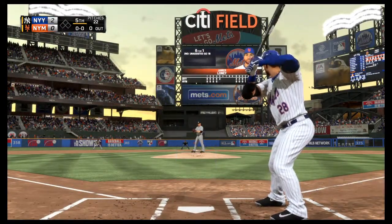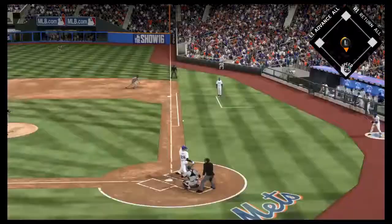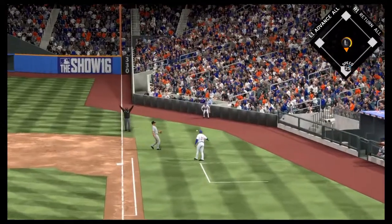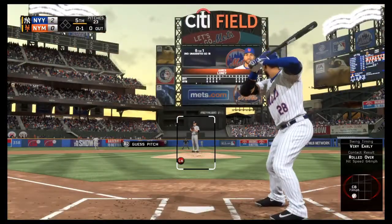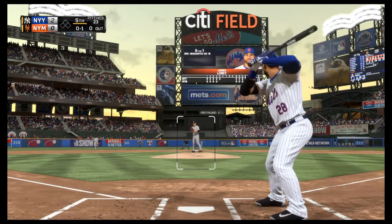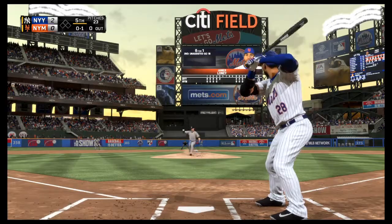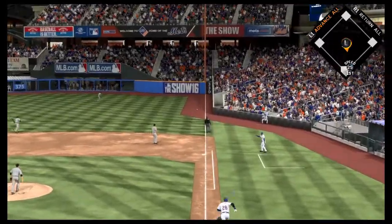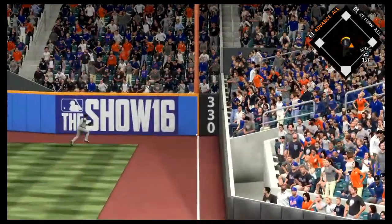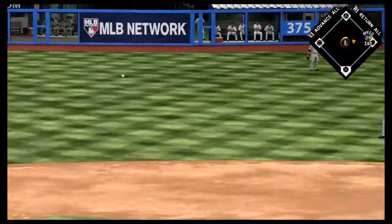Into the windup and the pitch. Out in front of it, strike one. The windup and the 0-1. Hit hard toward the right side. And that's a base hit. 1 for 2 in his first couple of plate appearances.